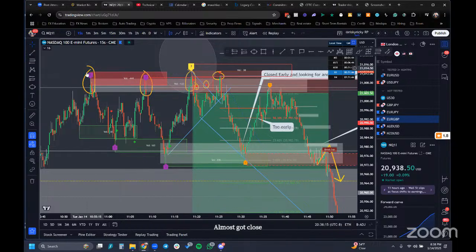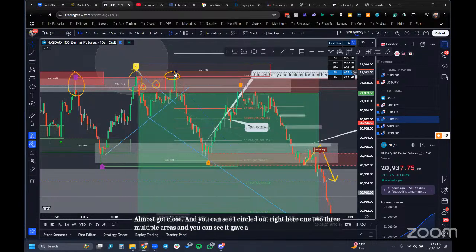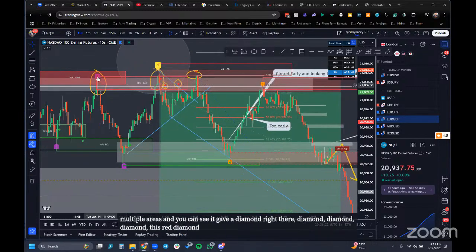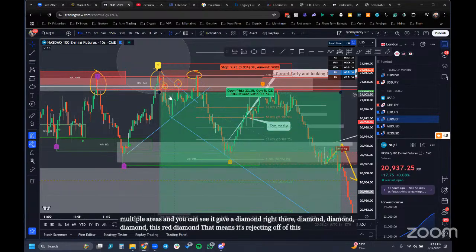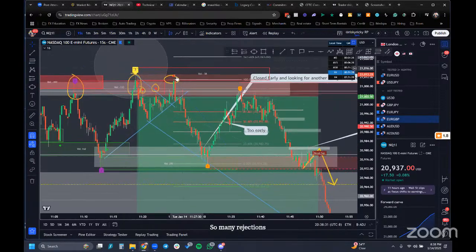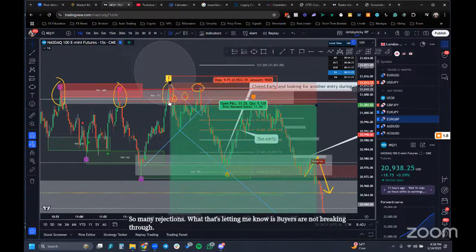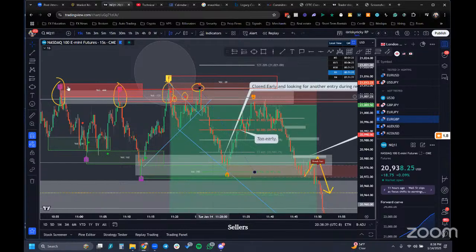And you can see I circled out right here, 1, 2, 3, multiple areas. You can see it gave a diamond right there, diamond, diamond, diamond, this red diamond. That means it's rejecting off of these highs right here. These are all the rejections that are happening. So many rejections. What that's letting me know is buyers are not breaking through. Sellers should be pushing the price down.